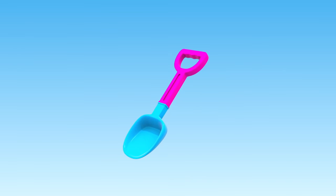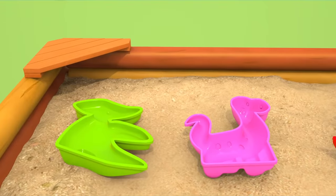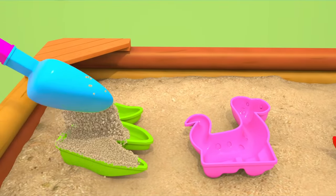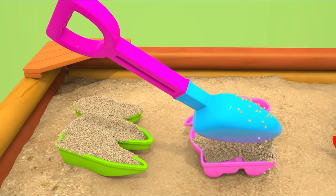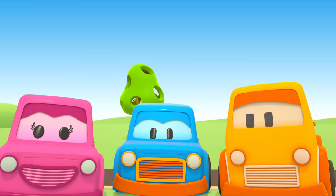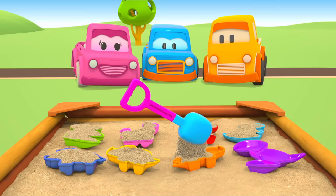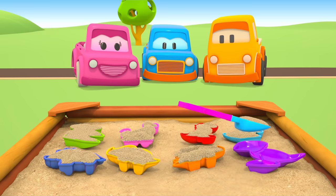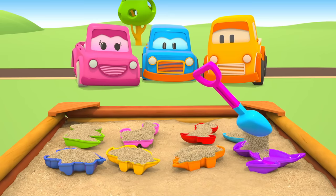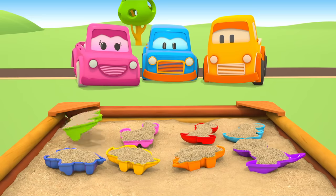This is a shovel. We put sand in the molds with the shovel. Like this. More. And more. Flip the mold and count the number of sand dinosaurs.